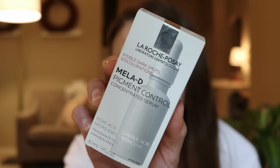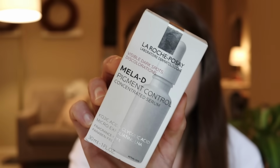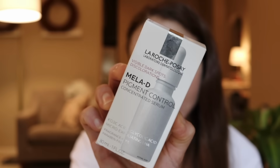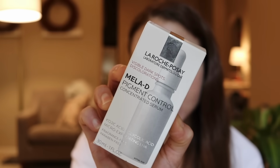A product that I really like that has kojic acid in it, you can get it in the drugstore, is the La Roche-Posay Melasyl Pigment Control Serum. This has kojic acid. It also has glycolic acid, which will help kind of slough off some dead skin cells and improve the penetration of the kojic acid. But you can apply it, but you don't have to be as precise.